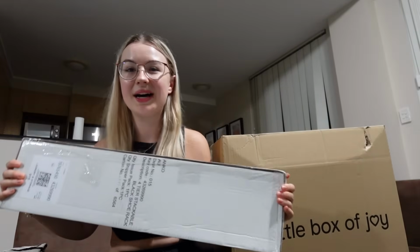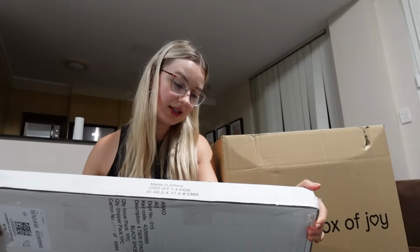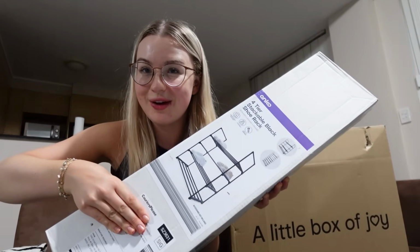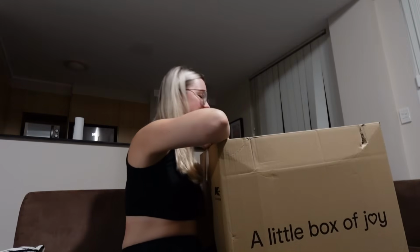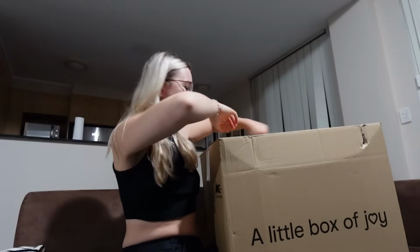However, during the day, whilst I was at work, we had a Kmart order delivered. So I thought I'd show you what we got. Firstly, we have a shoe rack, a 4-tier stackable black shoe rack. Oh, there's actually nothing in here. Why is it such a big box?